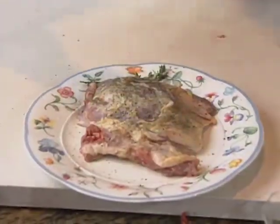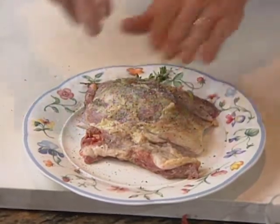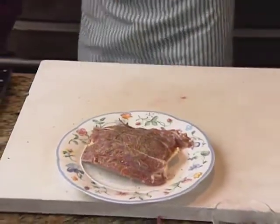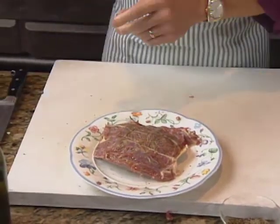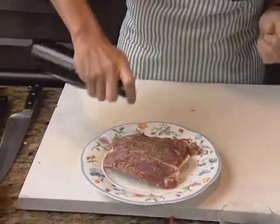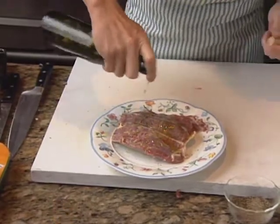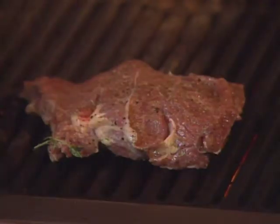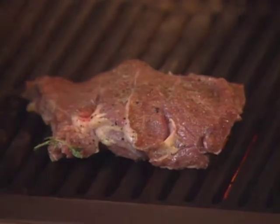The marinated meat is seasoned with salt and pepper. Now this will take probably about 15 minutes or so. And then we'll just add a little olive oil to it, and we'll baste this occasionally with our chipotle barbecue glaze. And then start it skin side down on your grill.